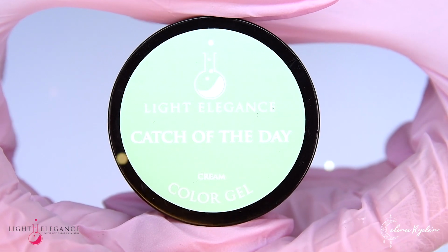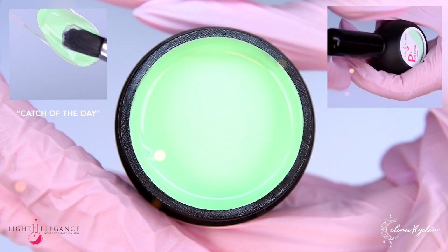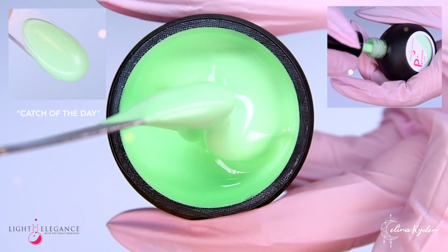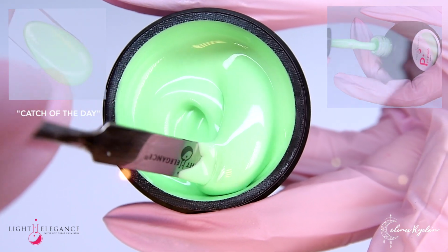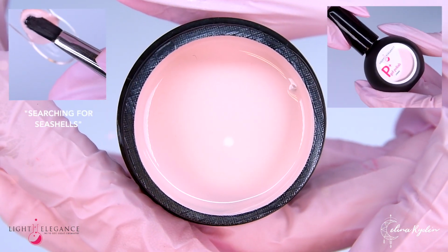The Catch of the Day is your light, cool mint green. A soft pastel green, but still with that mint pop that will make people go, "Ooh, what's the name of that color?" So just prepare yourself to repeat The Catch of the Day multiple times per day if you choose to wear this one. Searching for Seashells, a soft, sweet, neutral pink with amazing coverage.